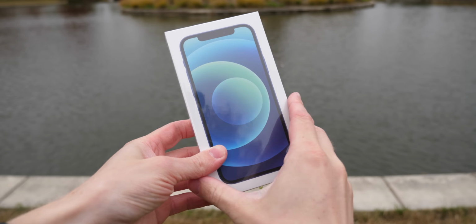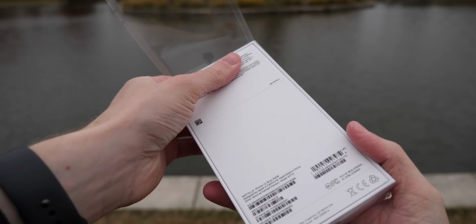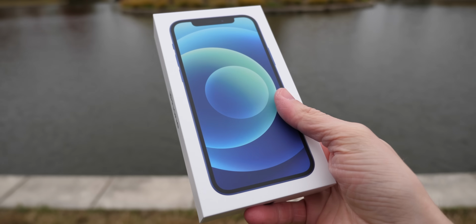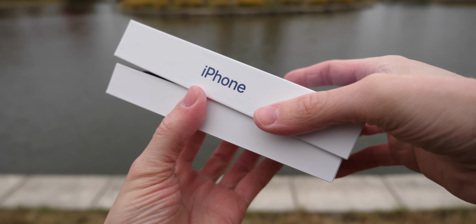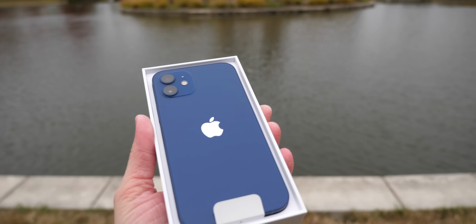All right, guys. First up is the iPhone 12. Let's go ahead and rip the plastic off of here. I'm putting it in my pocket so I'm not littering. Don't worry, I did get the 64 gigabyte one in blue, and you can see the box is real tiny. So there it is. It's very blue.